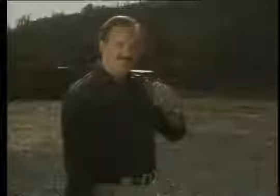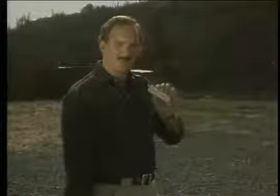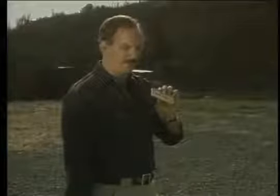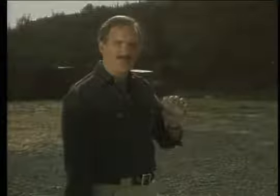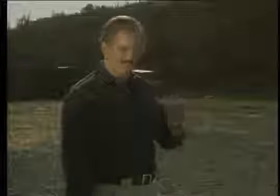.45 caliber silver tip. This is made by Winchester. It's a very popular police round currently. It's a 185 grain bullet, traveling at about 970 feet per second.